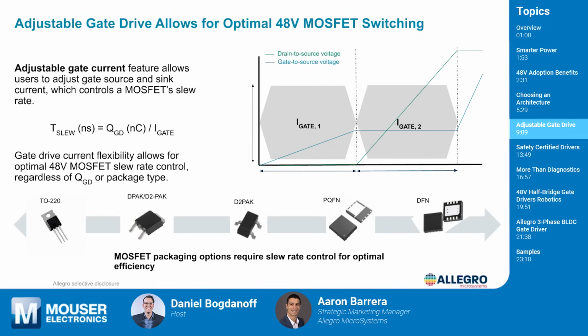So the Miller plateau is like going from 0 up to your battery voltage? Yeah, so the Miller plateau is going to be your MOSFET's gate to source voltage, or VGS. When that gate to source voltage goes from 0 volts to its Miller voltage, that is when the drain to source voltage, or VDS, starts to actually slew, and you get your MOSFET slew rate. This is when current is switching into the FET and going into the motor. So if you can control that Miller plateau through adjustable gate drive current, you can drive a wide variety of 48 volt MOSFETs ranging in QGD values.